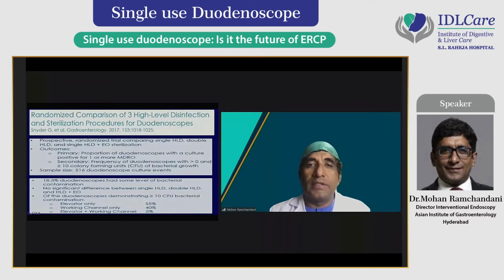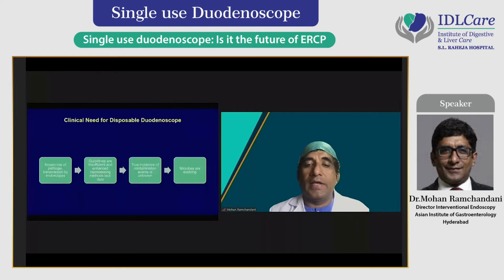And this has been shown in this randomized control trial that whether you do one high-level disinfection, even do 2 times high-level disinfection, or use EO sterilization, still 18.3% of duodenoscopes had some level of bacterial contamination. The elevator was the most commonly involved, but that was not limited to the elevator; the working channel and elevator were also involved. So the known risk of pathogen is there, that the duodenoscope cannot be cleaned properly. Even if you improve the sterilization, the pathogen is going to be there.